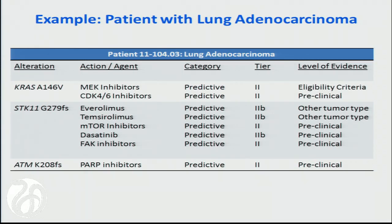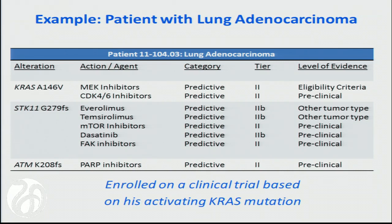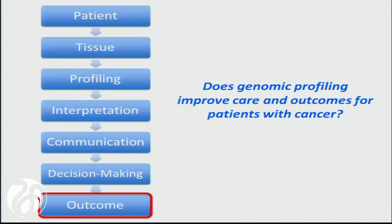The exome data revealed several alterations that, after going through the interpretation and curation, were deemed plausibly actionable, some of which are shown here, and the way in which the annotation was done is shown here. And the result was that a clinical decision was made to enroll the patient on a clinical trial specifically based on this sort of atypical KRAS mutation. So, I think you'll hear many more examples of this from David Solit and Vince Miller going forward.